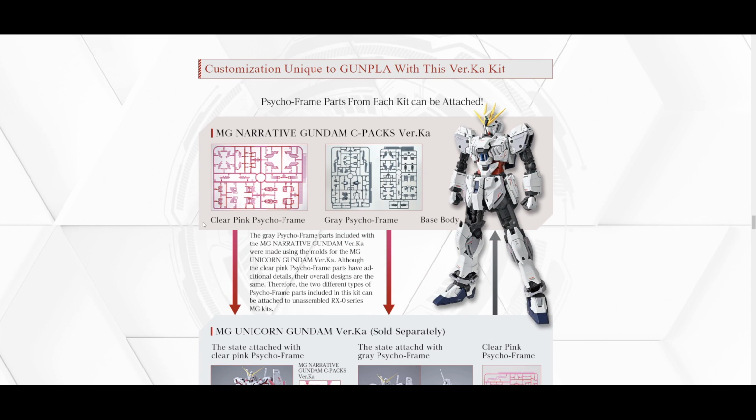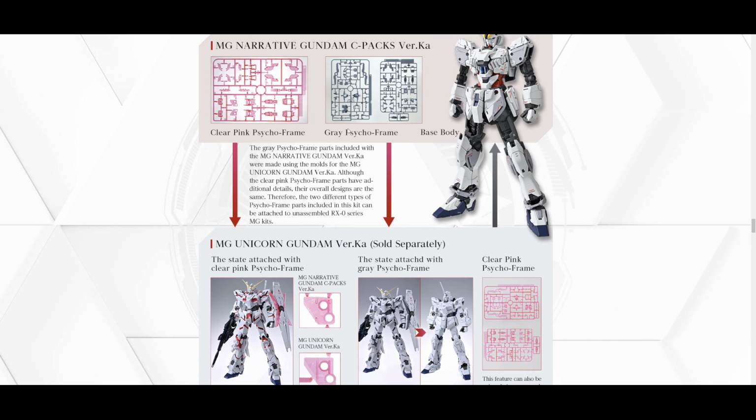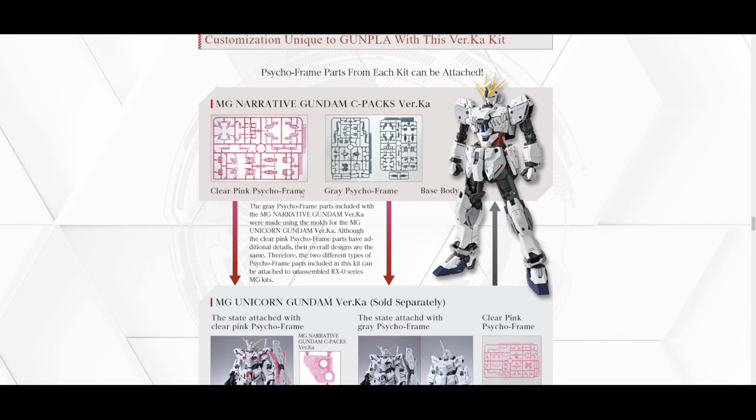And of course here at the bottom, the gray Psycho Frame parts included for the narrative Gundam Verkaw. And they're showing that kind of on the bottom here, that's similar to the Unicorn, sold separately. See here, but this is like, oh nay, guess what, we get both. This one you have to buy separately. It looks like you literally have to buy these separately, like they're two different kits, I think. I don't know, but kind of cool how it comes with it.